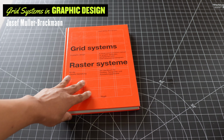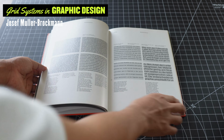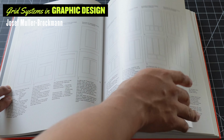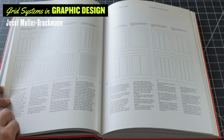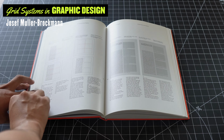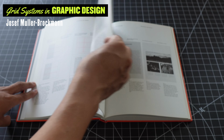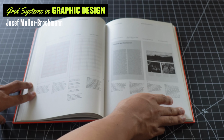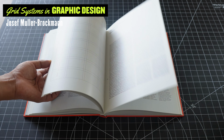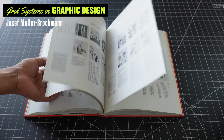Next is grid systems and graphic design. This book is essential for graphic designers. It talks about the principles of grid design, providing practical examples and layouts to illustrate how grids can organize content, create visual harmony, and enhance the overall aesthetic of a design. I personally struggle with design layout, but knowing how the grid system works will help you become a better designer.